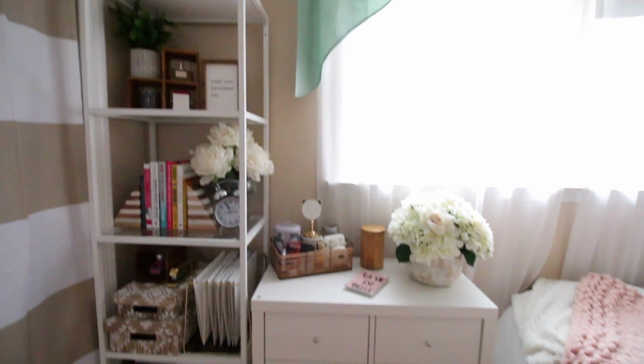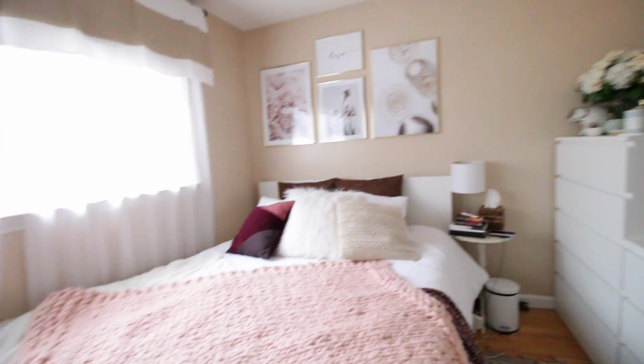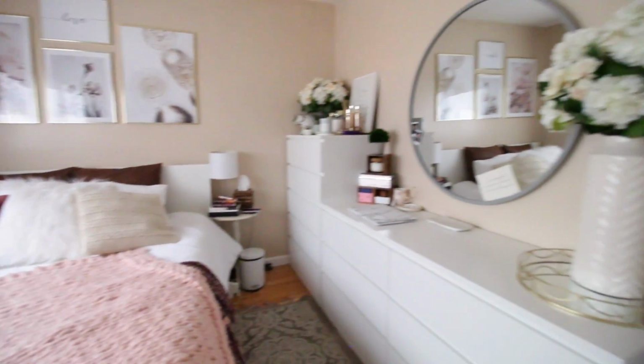I finished up the bed, did a little bit of redecorating over here on the shelves. Still haven't finished up the curtains. We are going to switch from that color to that more neutral white shade. But yeah, I am so much in love with this room. Hopefully you guys like it.